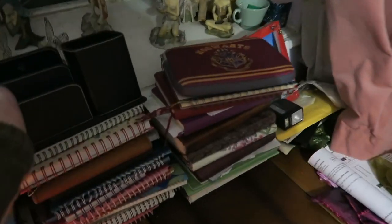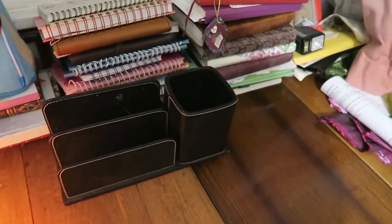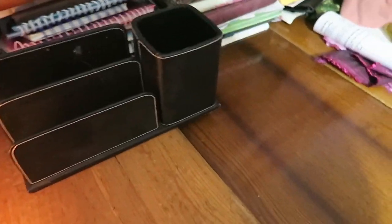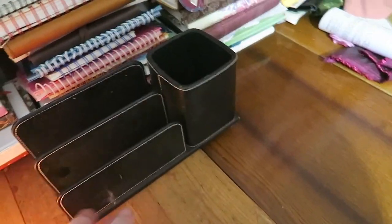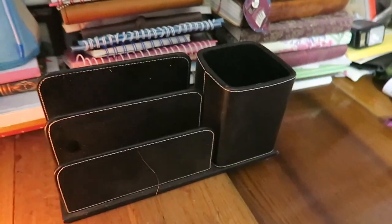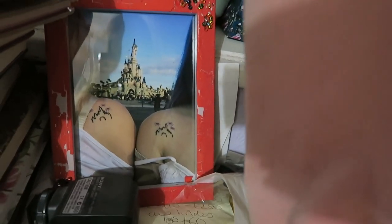I found this actually in the corner by the door. That's from Chris's old office, I think. So I was thinking about painting it a more feminine colour. It's quite a masculine desk tidy, isn't it? A photo from the kids of their Disney tattoo when they went to Disneyland Paris.